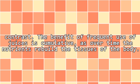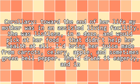In addition, the benefit of frequent use of juices is cumulative, as over time the nutrients rebuild the tissues of the body.